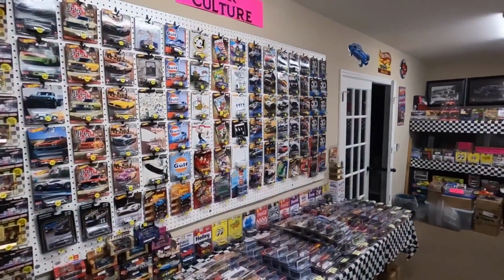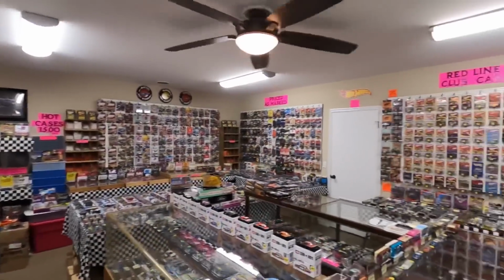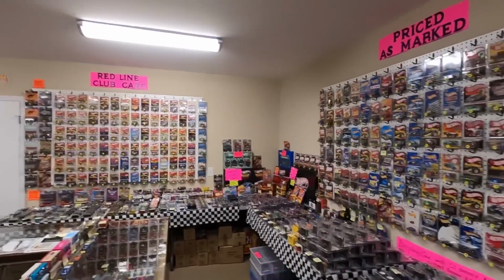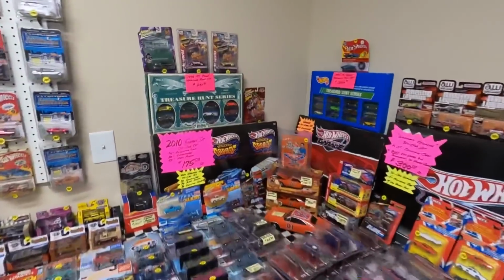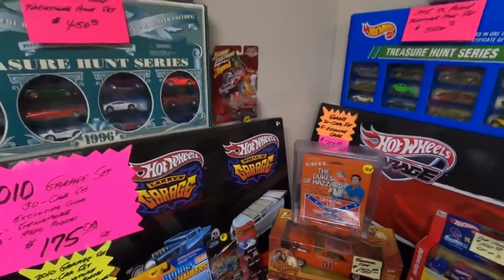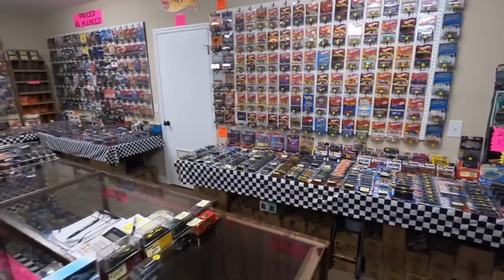Everything's labeled as such as car culture. He's got more cases over there to store them. The Red Line Club cars. And of course, you got all your movie cars. All right, guys. Let's jump on over to the showroom. Don't forget, when you get up here, that's for Pops. And he'll take you to the Hot Wheels room.